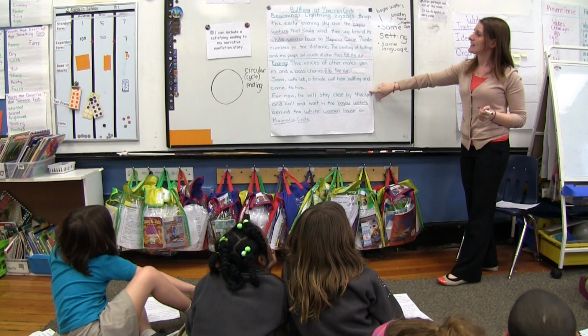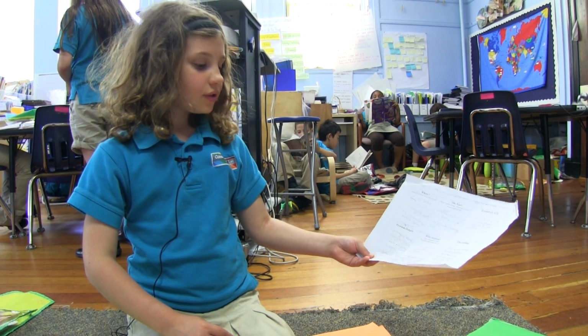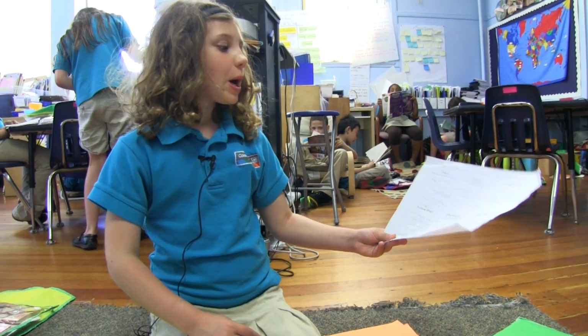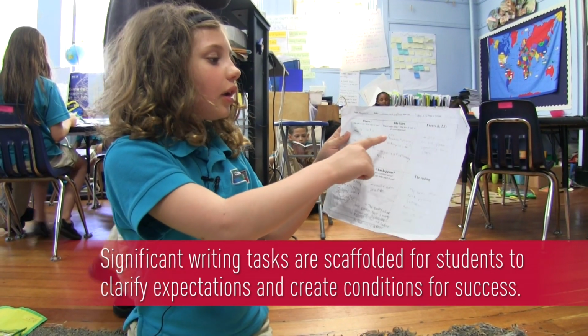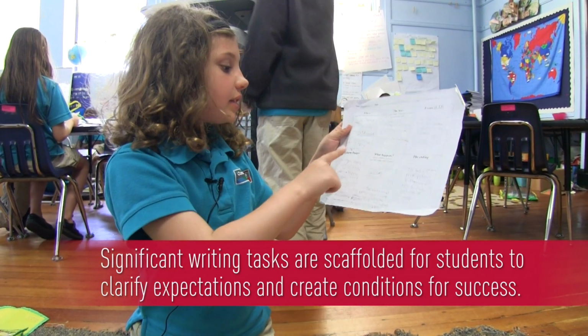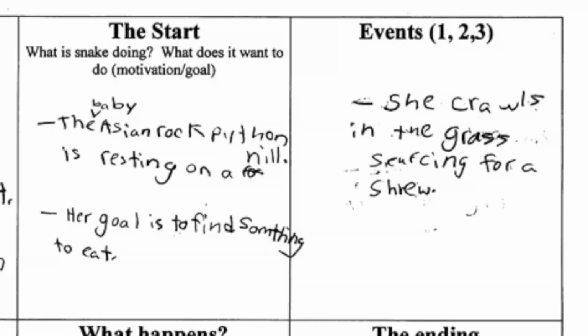I created a series of organizers to help students outline and draft their stories. When I started working on my story, I used this planning page. On our planning page, we had to do our ideas in where, the start, events, problem, danger, what happens, and the ending. For the events, I wrote, she crawls in the grass searching for a shrew.